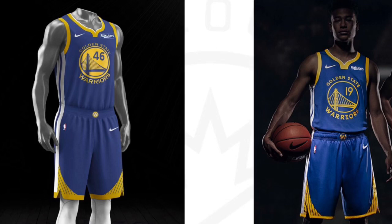The rest of it is the same, but also you can see that they went from a yellow based logo to a blue based logo. And I'm not really sure how that's going to look. I guess we just have to wait till we see it on court.